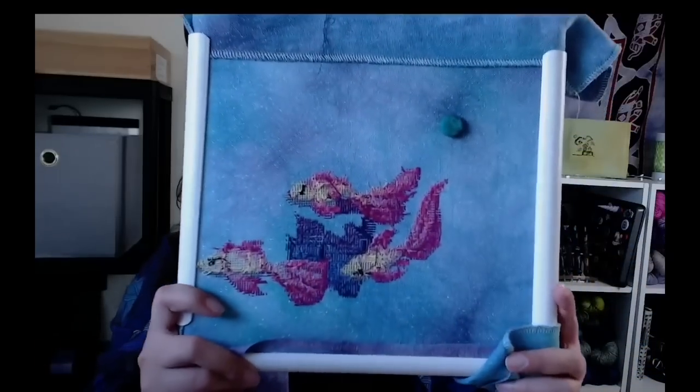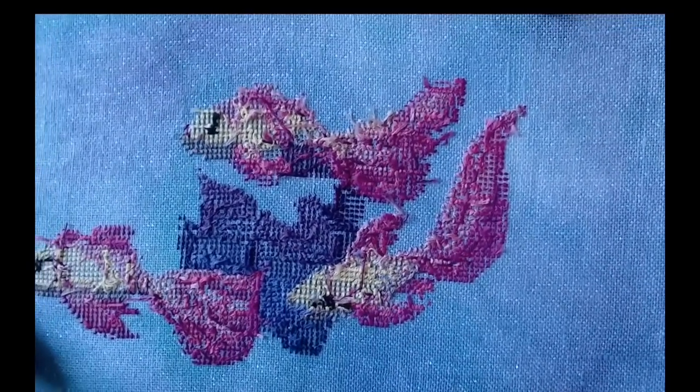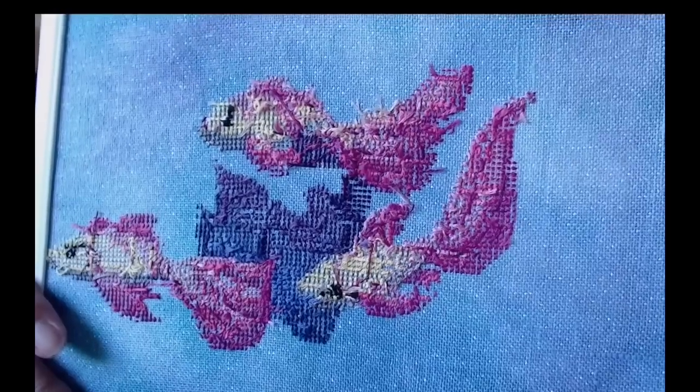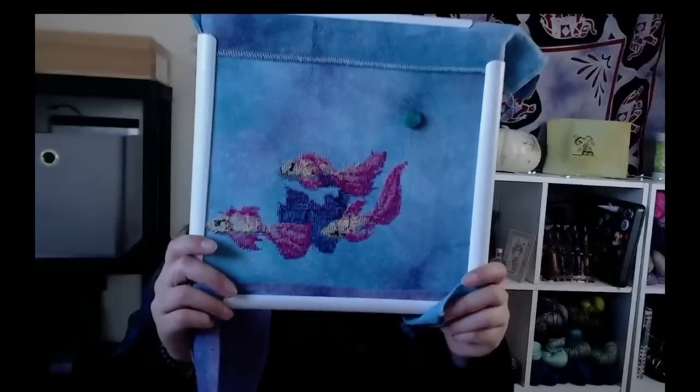Pippa also said that she was jealous of my back. I don't usually show my back. So for those of you who do, something happened to the lighting. For those of you who do like backs, this is the back of my stitching for Dark Queen. I think I've done an okay job.